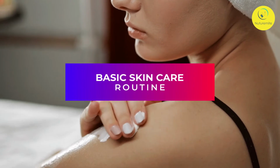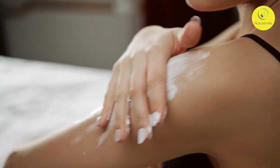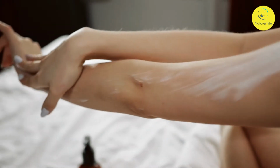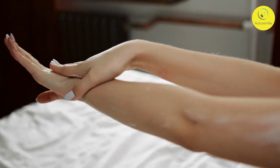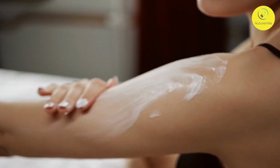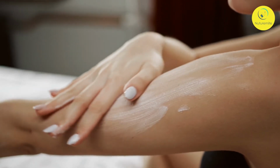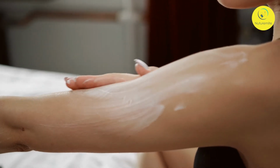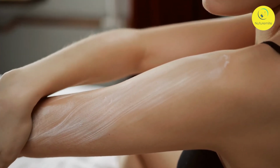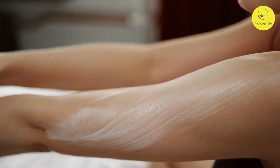Basic skincare routine. A skincare routine that's not right for your skin type or concerns can end up causing more problems. Here is every step you should consider taking when dealing with acne-prone skin. You can find many of these products at a local drugstore. Some are more specialized and found at other retailers, so they may be more expensive. Use these recommendations as general guidelines of what to look for. And remember, the more lightweight the product, the better for your pores.